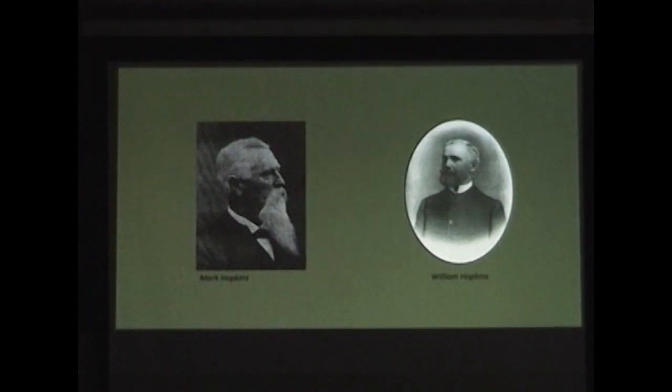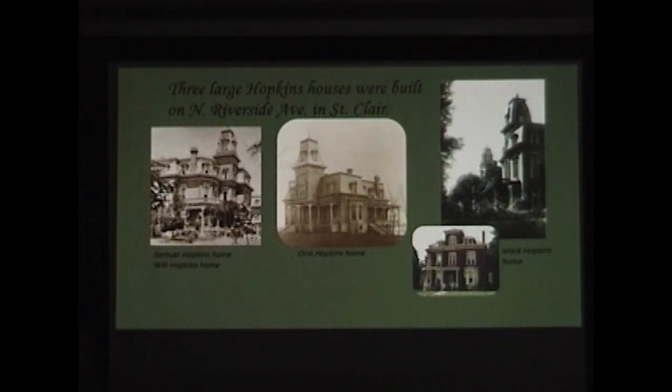Along with his son Mark and his son Will or William, the three built these three houses in town, two of which still stand. Samuel built the one on the left, which later on was owned by his son, Will. And on the right is the one built by Mark. So the Mark Hopkins house and the Samuel Will Hopkins houses were side by side. And you can see they've changed a bit.